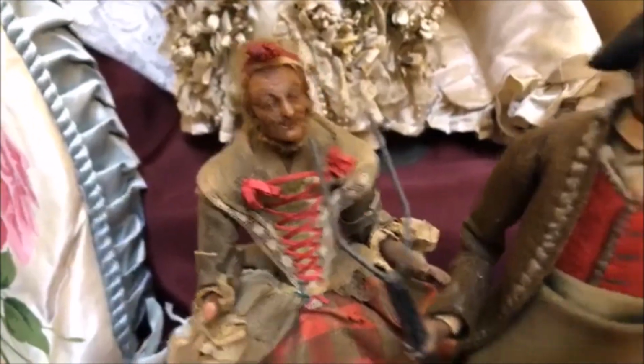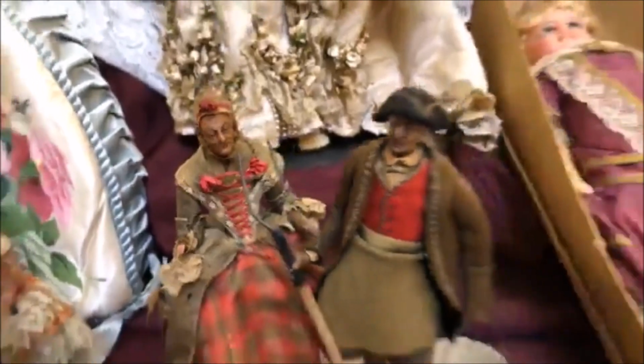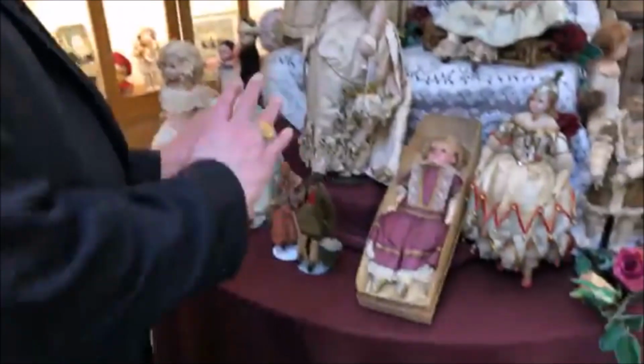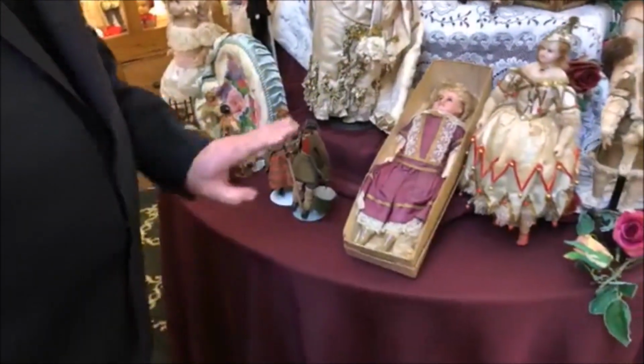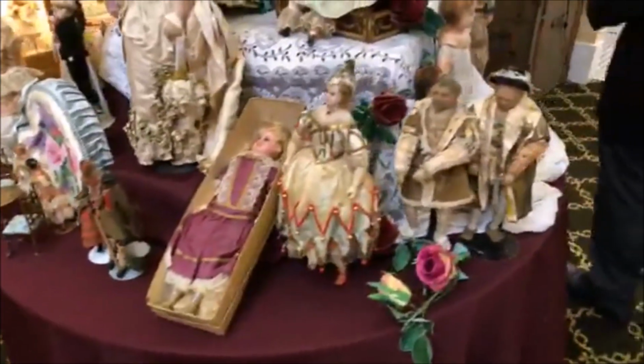Well, I think that they were meant to be characters. They were not meant to be ugly, but I hate to break it to the audience, these are probably 40-year-olds because they aged differently. Quicker then. Yes, they did, and the lifespan was different. So this is the 18th century. Let's move to the dawn of the 19th century.